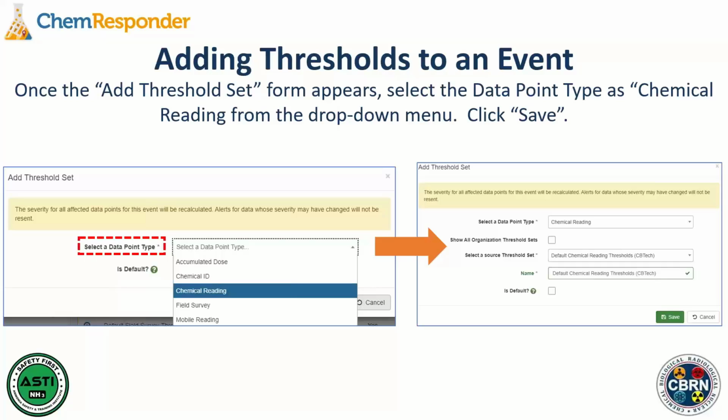Again, I want to set a threshold set for my chemical reading data type. So when I'm asked to select a data point type, I'll choose chemical reading from the list.